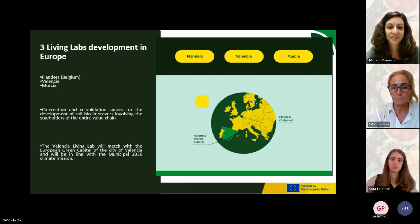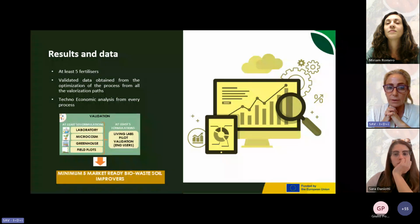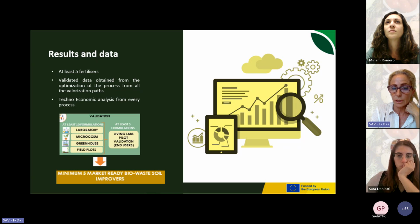of the city of Valencia, which was selected for 2024, this year. So the results and the data: at least five fertilizers at the end of the project, validated data obtained from the optimization of the processes from the valorization paths, and we will do the economic analysis of every process to get a minimum of five market-ready biowaste soil improvers.